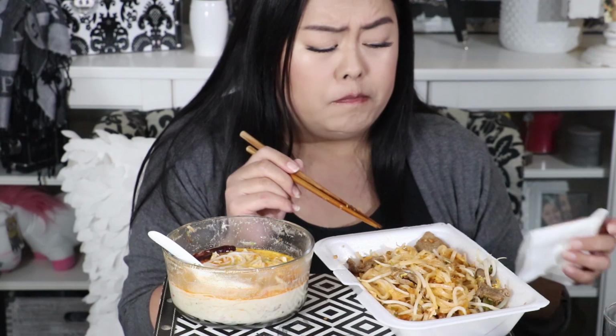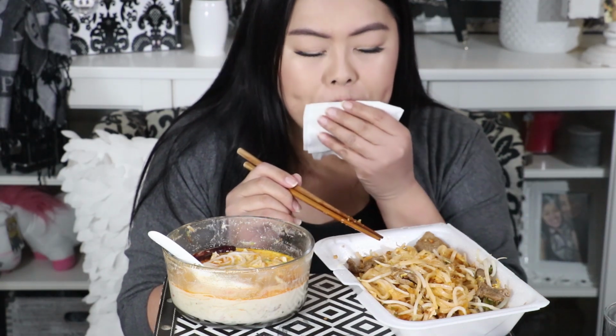This has a really sour taste because they put a lot of tamarind sauce in here. So the taste is really sour. I hope that doesn't sound weird, but it tastes like somebody already put a ton of lime in here. Even though I had that little lime that wasn't putting a lot of juice, that's what it tastes like. So it's really sour, like tamarind sauce.